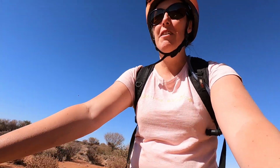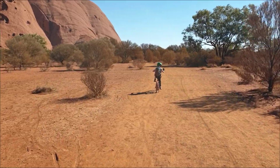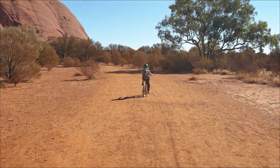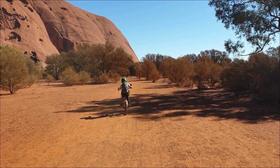We've come to the easy part of the ride, luckily. The little start bit's a little bit bumpy and a bit sandy, but we're right around the back now and it's a beautiful view. It's a good way to see the rock. Everyone walking past us is looking at our bikes with jealousy. If you've seen our Port Adelaide and Adelaide episode, you know that Harry was struggling a little bit with the bike, but look at him now, he's flying along. This has probably been the tipping point for him to work out how to ride his bike properly.